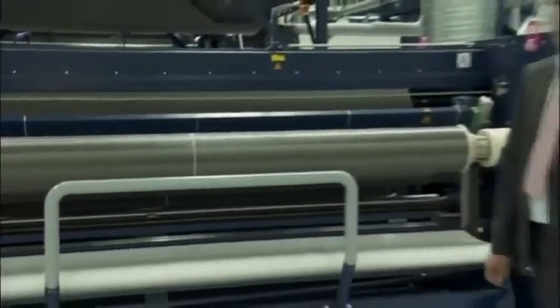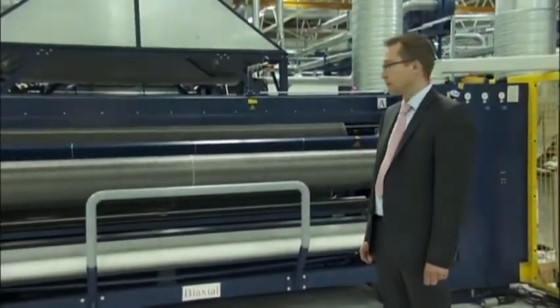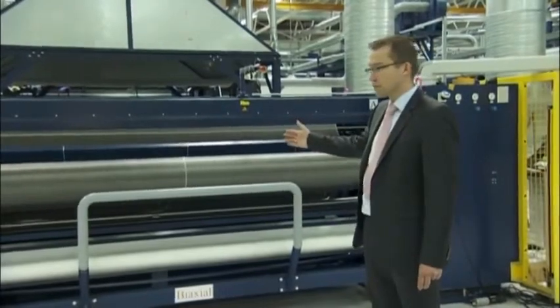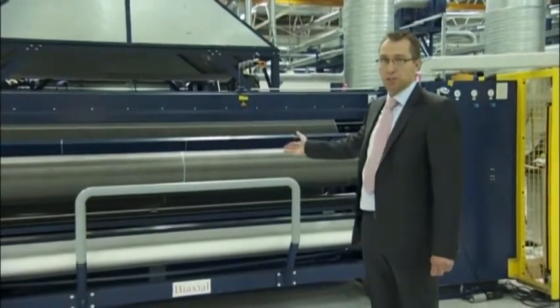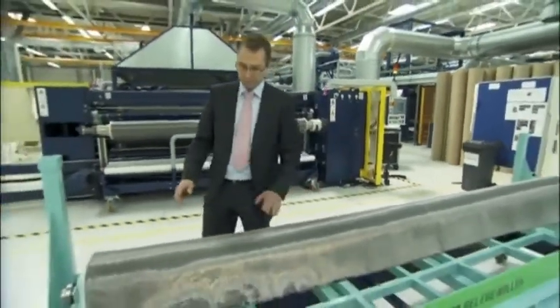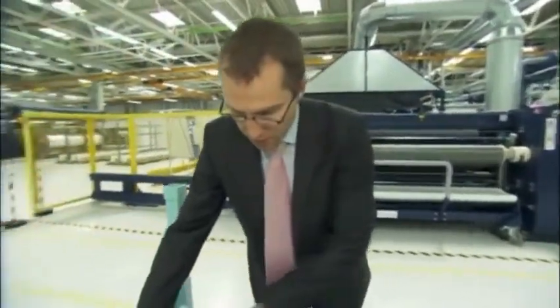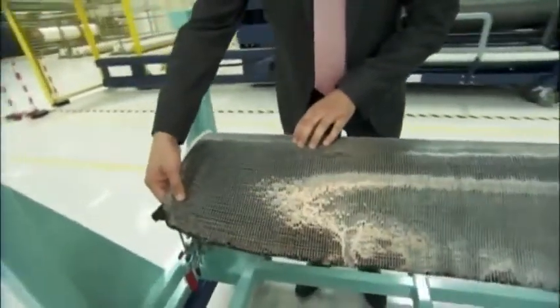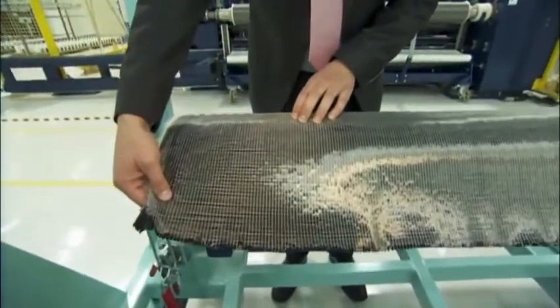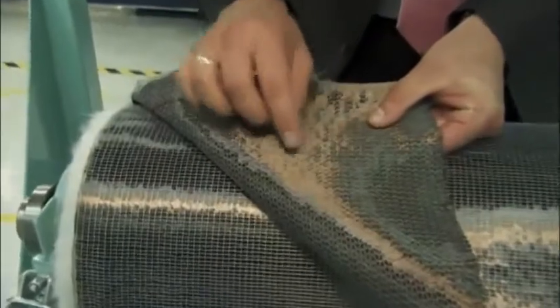Now we have reached the last step of the production process of carbon fiber fabrics. Here we are winding up 50 meter rolls, which we ship down to Landshut on this device here. You see the surface of the fabric, and here on this surface the white dotted powder, which is a binder to fix this fabric.